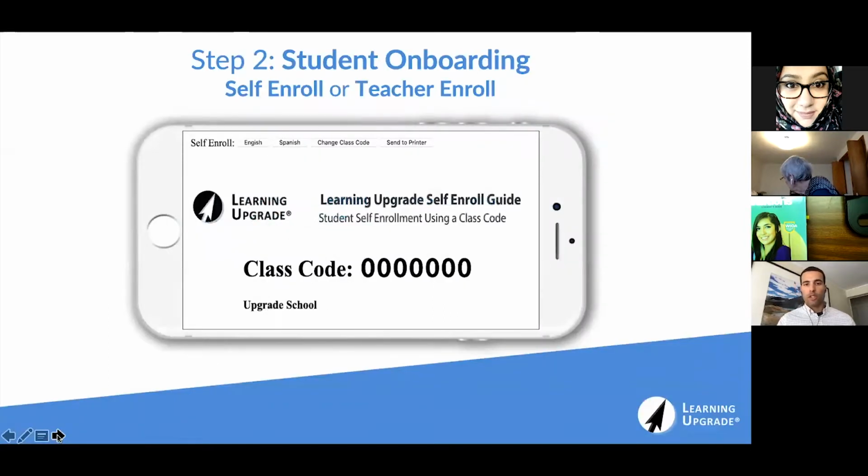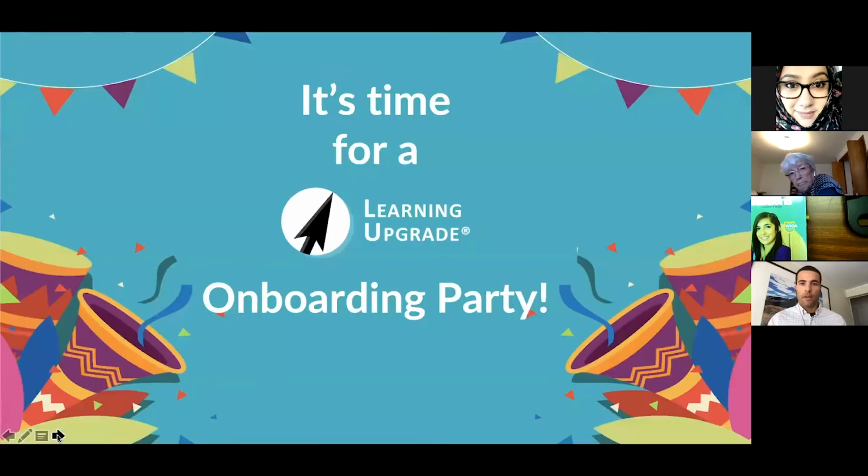Step 2 is going to be student onboarding. The vast majority of our adult schools like to use our student self-enrollment, and that's where you just have one 7-digit code. They're able to download the app on their own. They enter this 7-digit code during their enrollment process, and then they're automatically going to show up in your tracking account. So there's no onboarding that needs to be done by the teacher. The learners can be on a self-guided path.